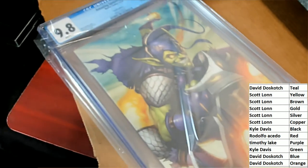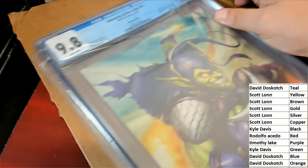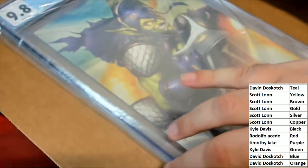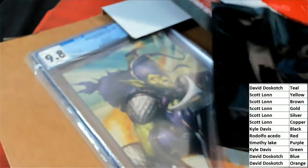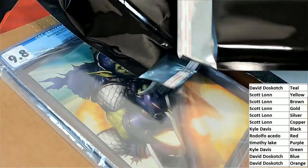So big congratulations. Big congrats to David D with teal. Oh my gosh, did I read that right? Is that right? How lucky is this guy tonight? What a lucky dude to have hit that with the filler spot.